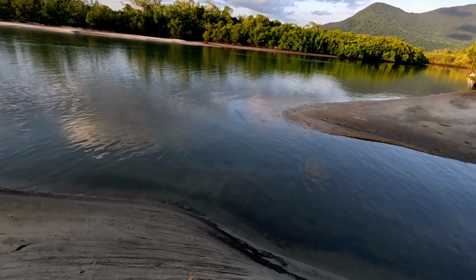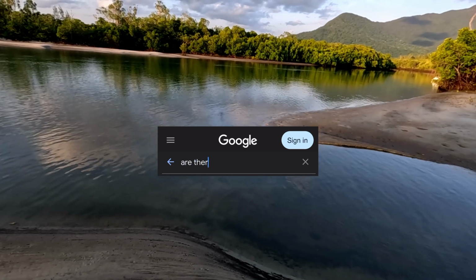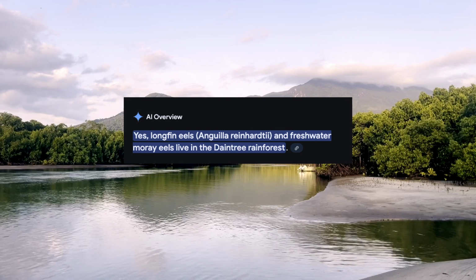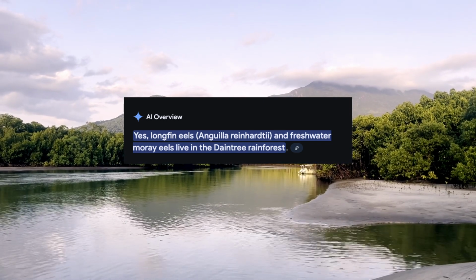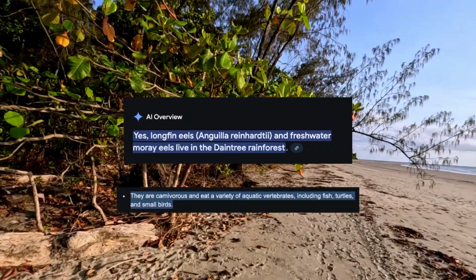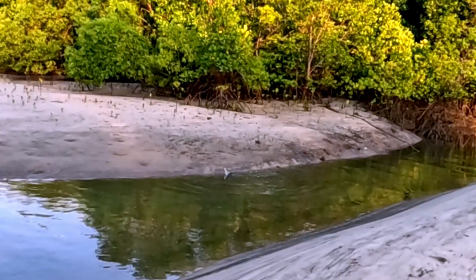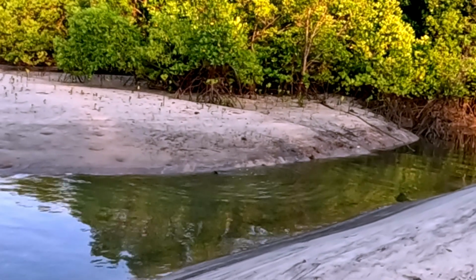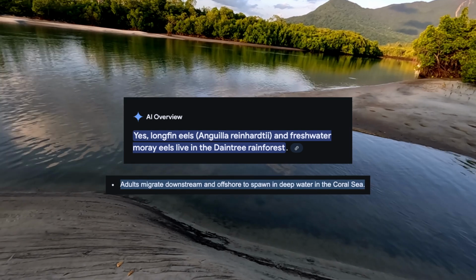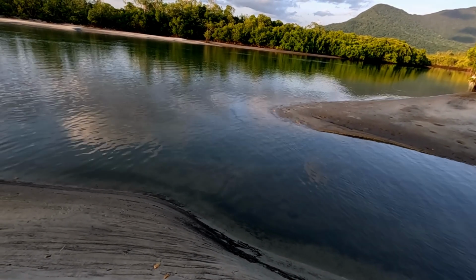Whoa. Well, that slithery little devil has got me curious, so let's jump on old mate Google and see what eels live in the Daintree. Okay, so this little AI overview panel thing here tells us that there are longfin eels and freshwater moray eels. Apparently the longfin eels are carnivorous and eat fish, turtles and even small birds. Holy shit. Well, I'm pretty sure that one that we saw was eating some kind of fish, and apparently they are also known for going downstream and offshore, which also kind of makes sense because we've seen this guy just at the river mouth, and I think that would be too salty for a freshwater eel.